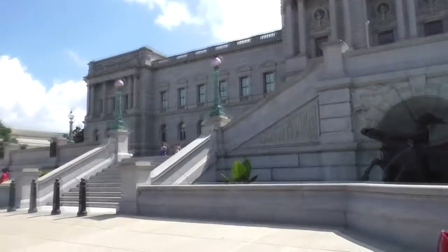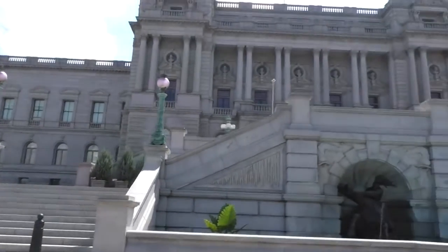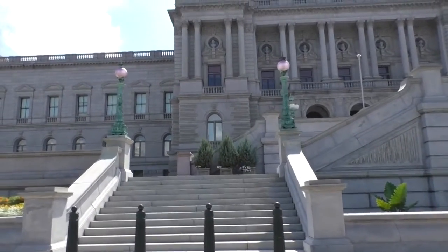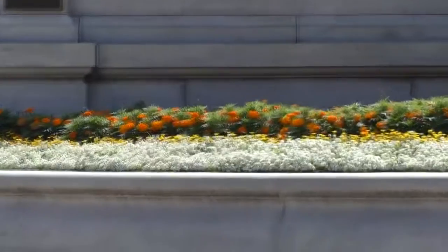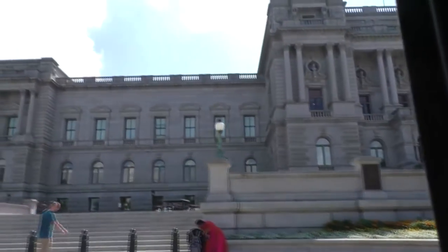But it's really gorgeous on the inside. They have the main reading room, and anybody can go and get a library card for the Library of Congress, and that's where you can go, and that'll grant you access to the main reading room. It's very quiet, and that's where you can grab any book in the collection and sit down and read it. So really neat stuff.